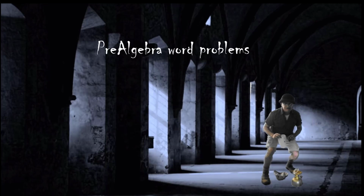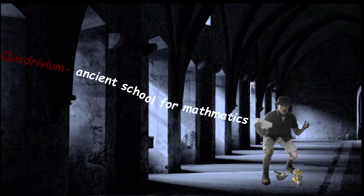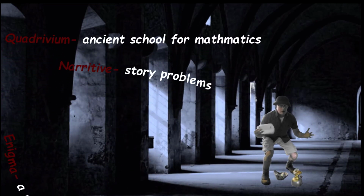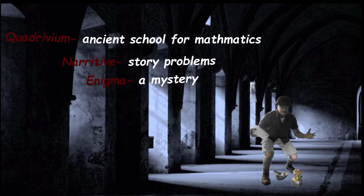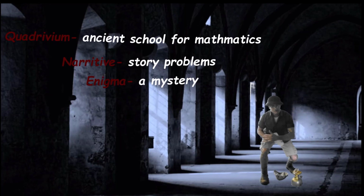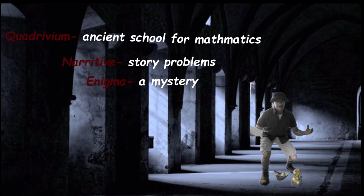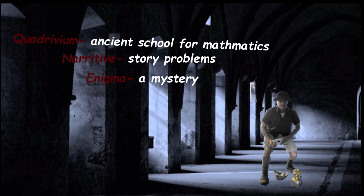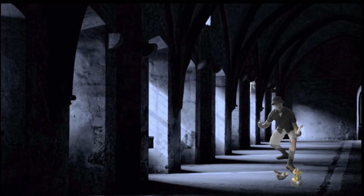Now I understand the mystery. The mystery is the Quadrivium narrative enigma. Quadrivium is the school of mathematical arithmetic. Narrative is a story, and an enigma is a mystery. This is a mystery. How do we mysteriously solve pre-algebra word problems? Kids, let's head back to the Genius Lab and figure out a solution to these types of problems.